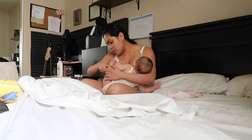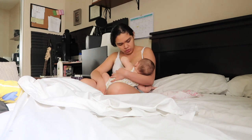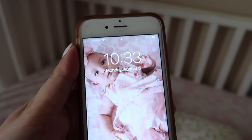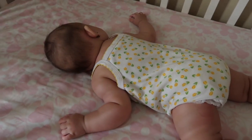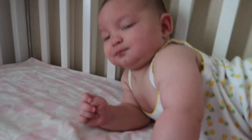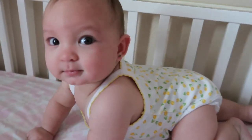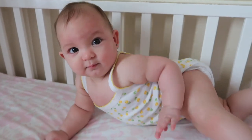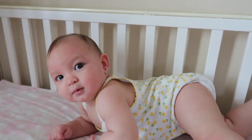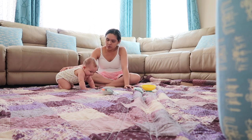Around 10 a.m., that's Alaiya's first nap. Change her diaper and feed her. Then when she wakes up, it's time for her to practice her crawling and sitting down by herself.